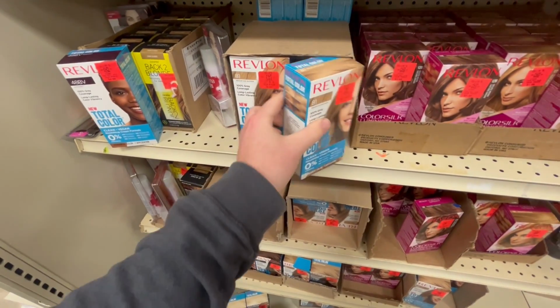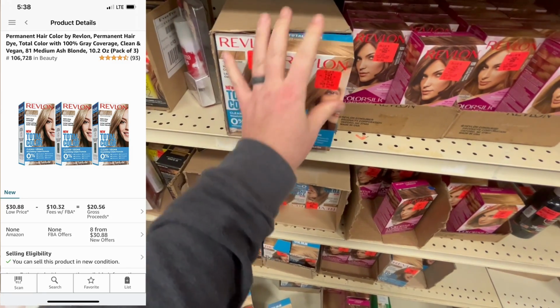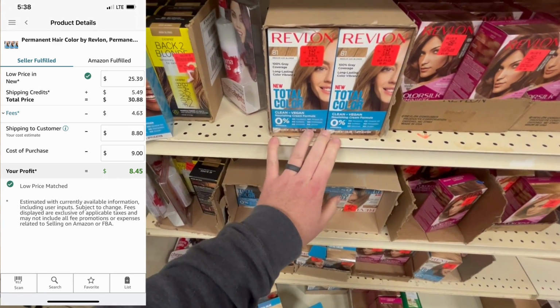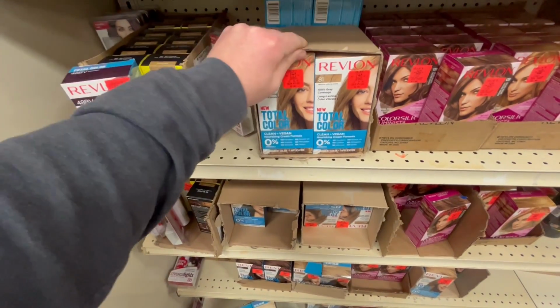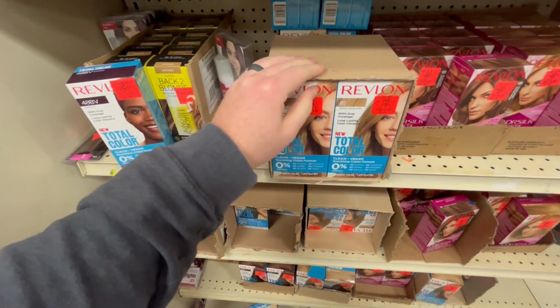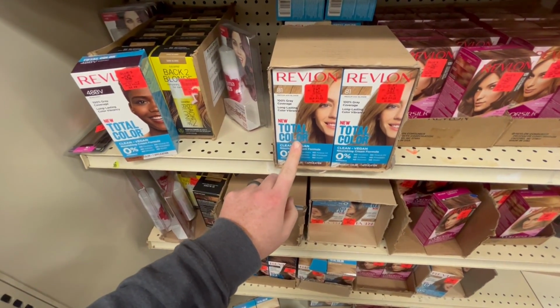And as you can see, it's selling for like 30-ish. I'm going to ship it for about $9, maybe a little bit less, like $8.80, sometimes, depending on where it's going, like $7. And I'm spending $9 per 3-pack with a pretty decent seller ranking. So I'm going to ship these FBM.